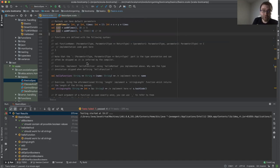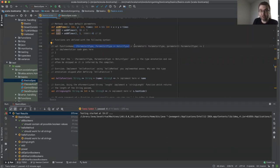Functions are, as I've said, similar things to methods. They have a slightly different syntax for how they're defined. So this would be one of the syntaxes for how functions are defined. This is the type of the function: a function which takes parameter one type, parameter two type, and returns return type. And this here is how we name the parameters for the implementation. This is the implementation. And often the type annotation can be skipped.